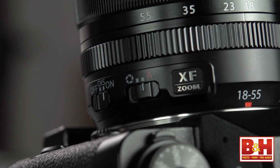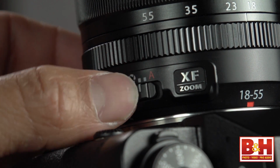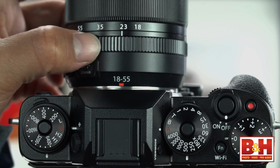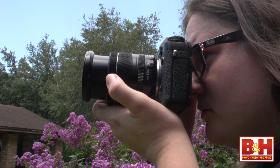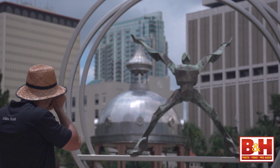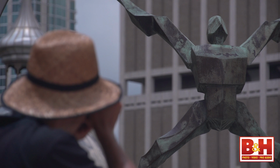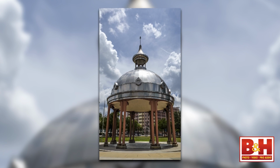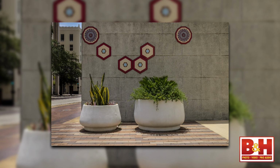It feels solid and the zoom ring travel is really nice. It has an aperture ring so that you can flip the auto aperture switch to manual and then use that ring to control your aperture. And the focus ring up front feels natural and it works well. And in spite of the aperture and focus rings being controlled by wire rather than direct mechanical controls, I love that there's just no lag. It feels right. The images I shot with that lens were optically very good.